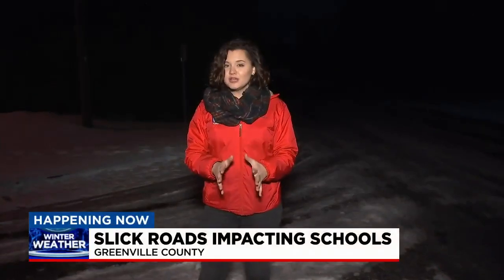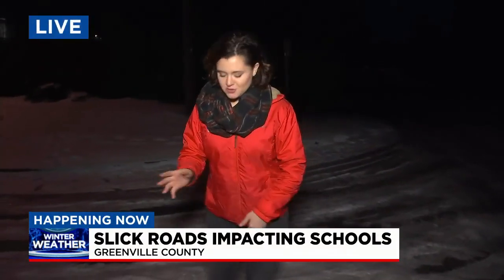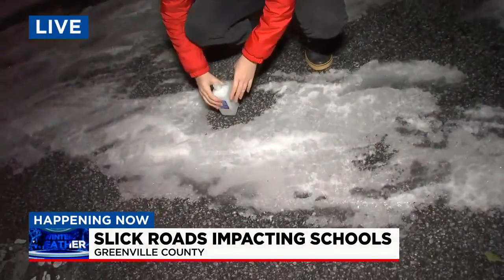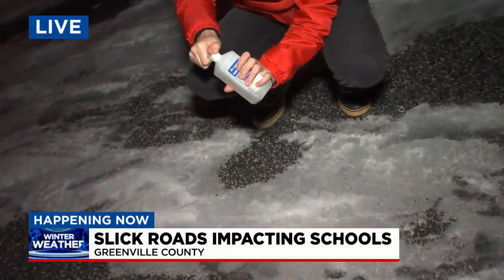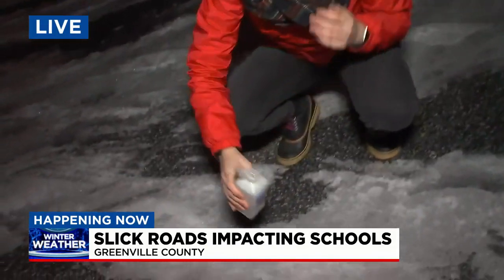Now, we're looking into that ourselves this morning. You can't clear your entire neighborhood with these techniques, but we're trying out some different tips that you can maybe apply to your own sidewalks, maybe to your front steps. So this is rubbing alcohol. We're going to try this. This is one of the tips we found online.